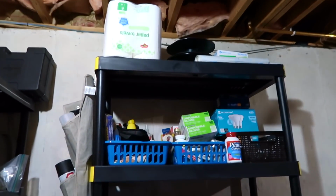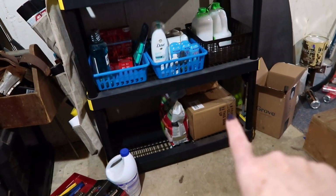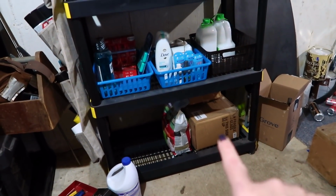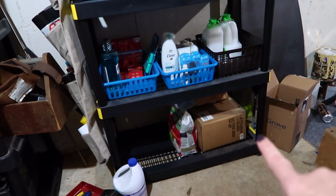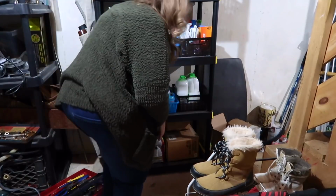So I'm thinking this is the shelf that has toiletries on it, and I don't even know what this is, but I'm predicting it's about to move because I'm thinking that's a great shelf because you're coming down the stairs and then it's right there if you need something.